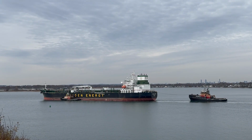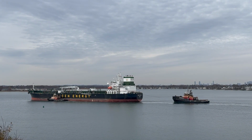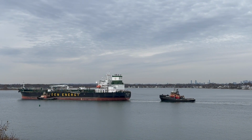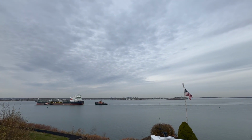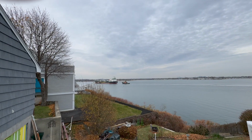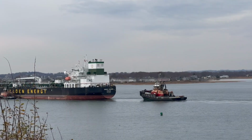Beautiful. 55 degrees, gray sky. We've got a warm front moving in. It's a dry warm front so far, but expect a couple of raindrops later. This is provisional, because you never know what the rest of the day is going to bring. I got to get my binoculars so I can read that thing. Energy Ariadne Douglas. What does that even mean?